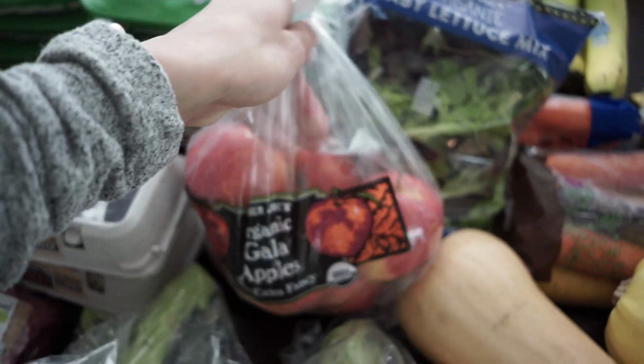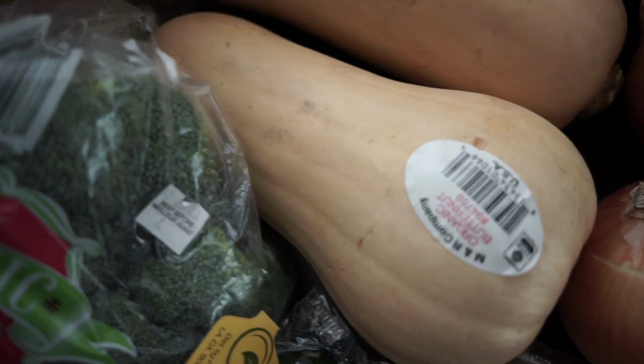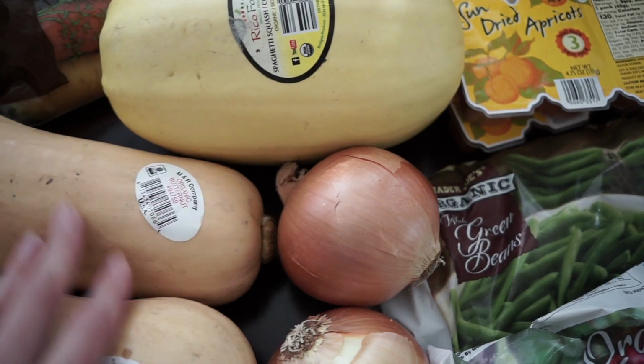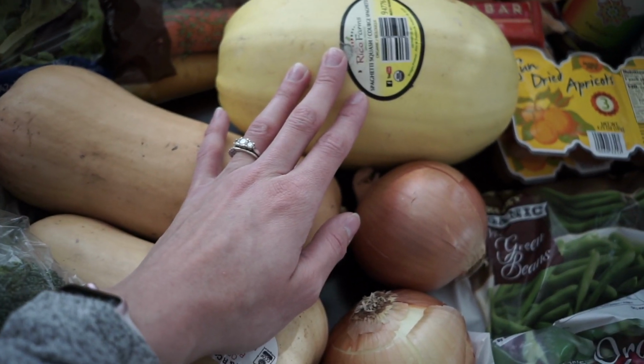Organic Gala apples. The toddler loves these, so he loves to cut them himself. We love butternut squash. So right now this is basically baby food. These are both going to be for Cade for his baby food. I may even do this one for him as well. Squash is a really good, healthy option, but also with the GAPS diet that he's doing, these fit the bill.